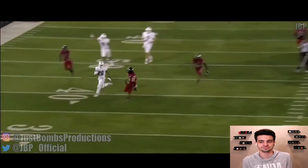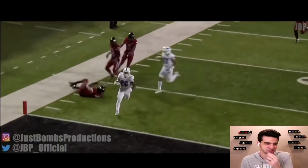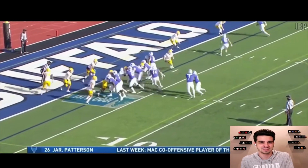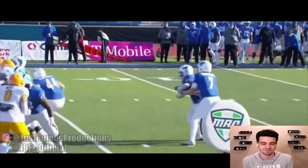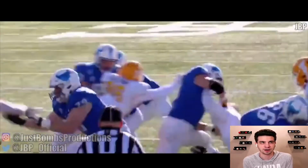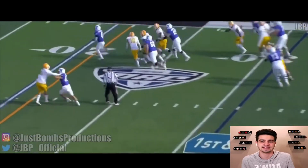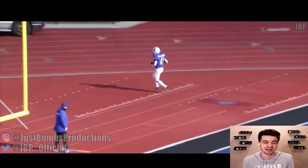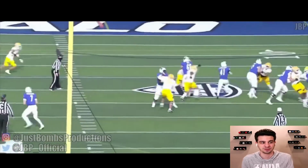And as a result, this is going to be a very weird comparison, and very few people may actually understand where this comparison comes from. He reminds me a lot of Raymond Calais, who just came out of Louisiana Lafayette last year. He was drafted by the Buccaneers in the 6th round and was on the Rams practice squad by the end of the year. But I had the same kind of feelings watching Jarrett Patterson as I did watching Calais and his highlight tape last year. And Calais was a guy who I really liked if he ever got the opportunity.